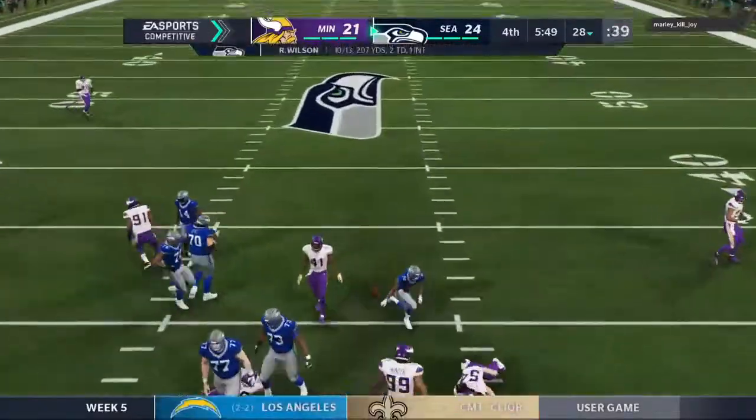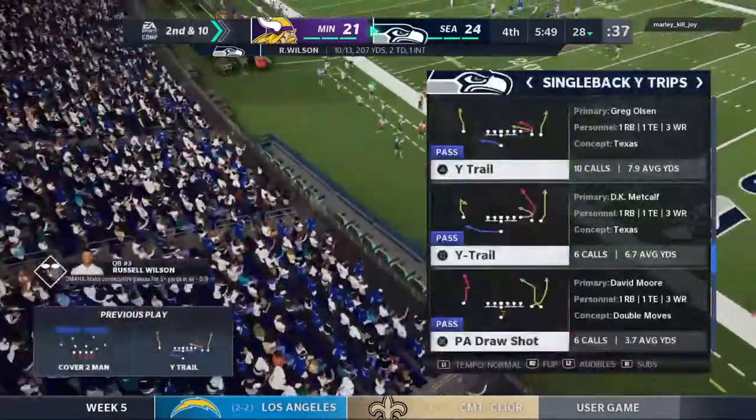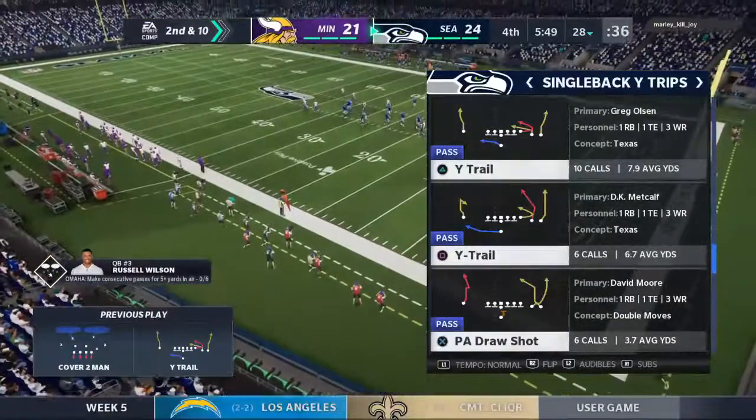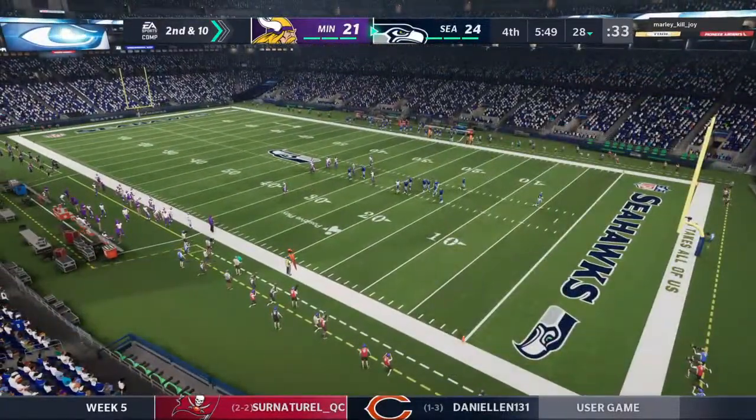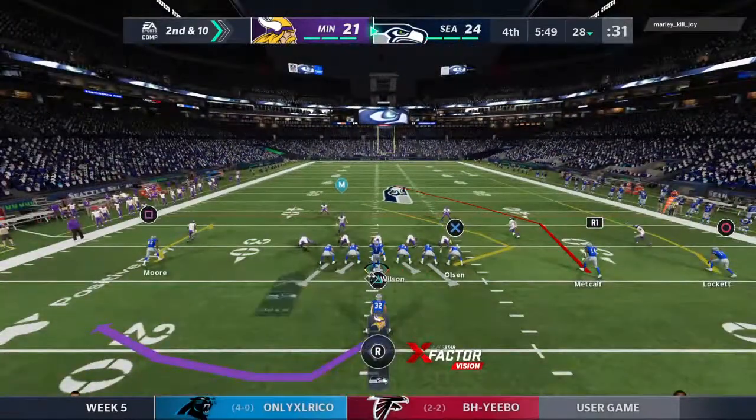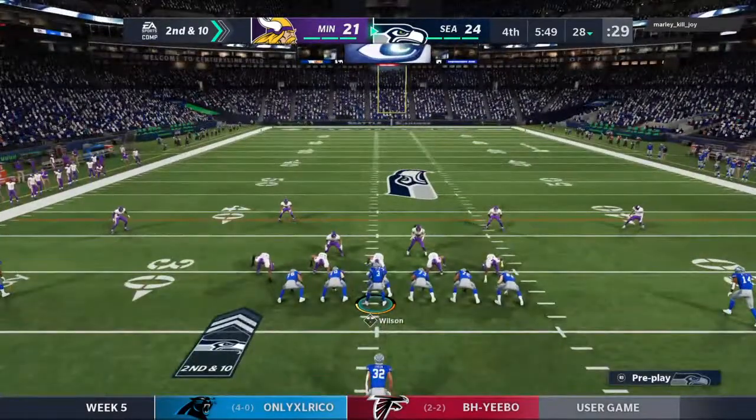Oh, incomplete. A turnover would have really helped there. Almost intercepted. Instead, it's just 2nd down. How good has he been throwing the football, though? And despite that incompletion, that's just the 3rd time he's been off target this entire game.